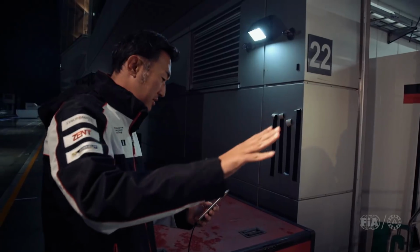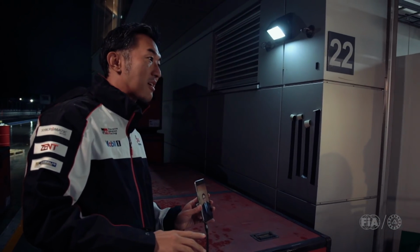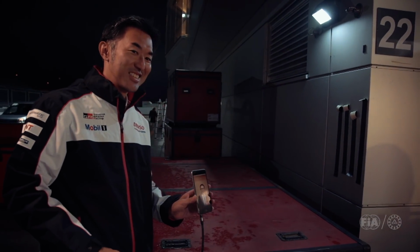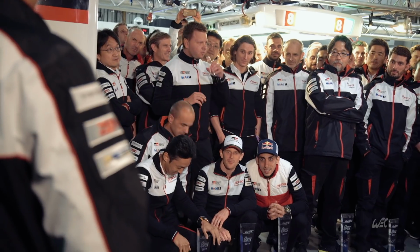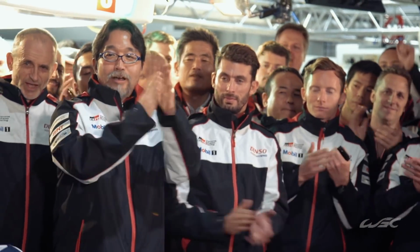A vital morale-boosting win for Toyota at home in Fuji to keep the title races alive. We head in 3 weeks' time to the penultimate round of the championship in Shanghai in China, where they will need to win again.